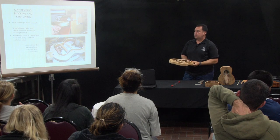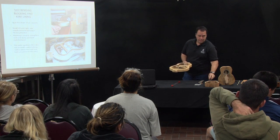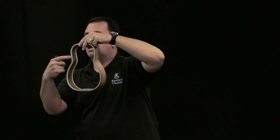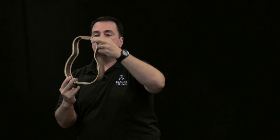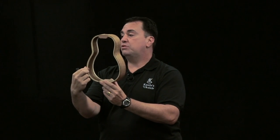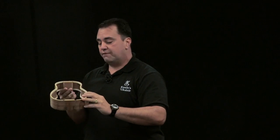And I'm going to pass these around so everybody can see. And then on the inside also, you'll see these little pieces that are running along the edge of the instrument. That's called kerf lining, and the kerf lining is there to do two things. One, it adds a wider gluing surface. So when we go to glue the front and the back of the instrument together, we get better adhesion between the front and the back. But it also adds a sense of rigidity to the sides. So it helps the sides to hold their shape as they're going through the building of the instrument.